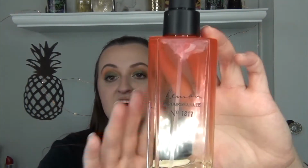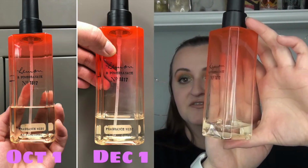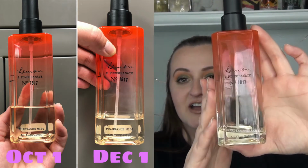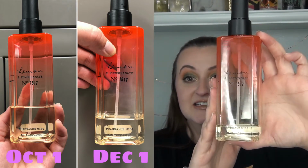This originally cost $16.50, which I definitely did not pay that price for it. I'm sure I got it on some kind of sale. But we are down to here. If I can find a side-by-side, I will put a side-by-side, but yeah, it is almost gone.